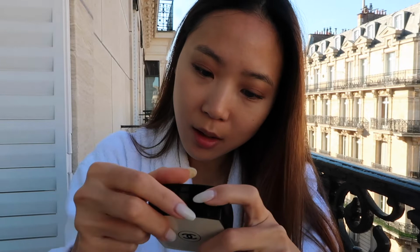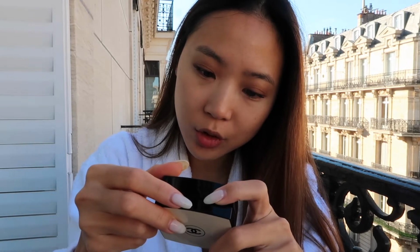And I thought I was the shade like 20 or something, but I feel like it's looking a little light. I don't know, but it's really smooth and very, very pretty. Like, it doesn't even feel like anything on. I love it. I need to get more.